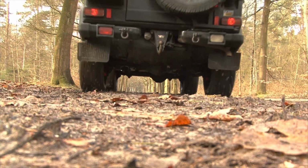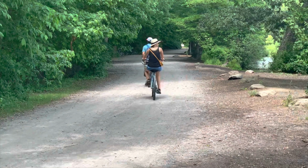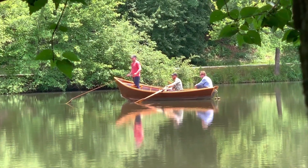Do your homework. Find out all the things that there are to do around here. There's a lot of outdoor activities like Land Rover experiences. You can canoe, bike ride. There's so many things to do. So do your homework. See what else you'd like to do. There's carriage rides, fishing. There's all kinds of things that you can do.